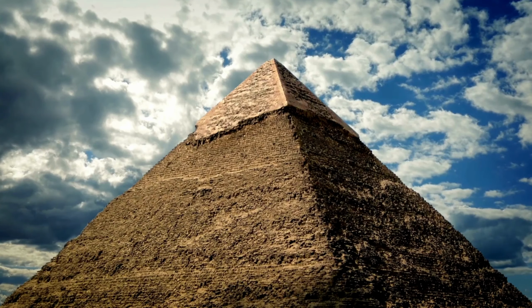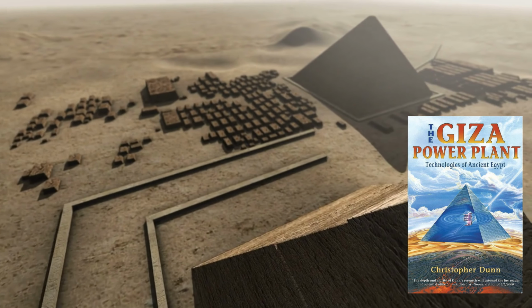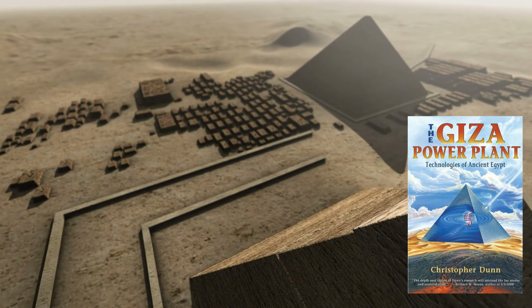Engineer Christopher Dunn even proposed that the pyramids weren't about the afterlife at all. They were power plants meant to benefit the daily lives of the people of ancient Egypt. Dunn's theory hinges on a single intriguing wordplay. When you break down pyramid, you've got pyra, meaning fire, and mid, suggesting the middle. Put them together and you get fire in the middle, a concept Dunn proposes for the Great Pyramid. But instead of literal flames, he imagines an energetic environment.